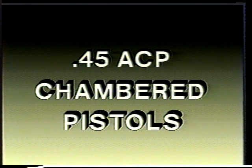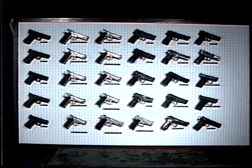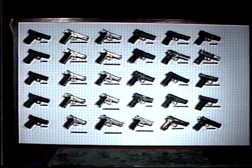A look at the individual 45 ACP chambered pistols. The final group of pistols examined is the 45 ACP chambered pistols.